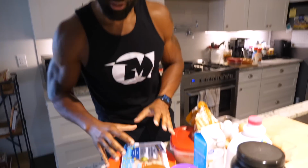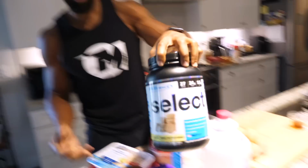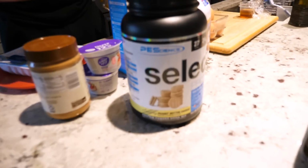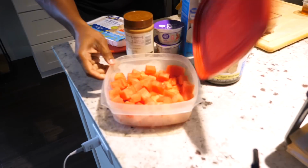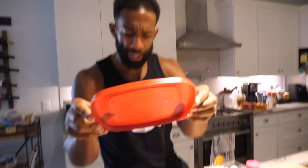I always make sure I have some sort of meat. Right, this is some ground chicken breast. I'm probably gonna make, I don't know, some tacos or some shit. Always make sure I have some protein powder in the crib. Another thing that I've been doing a lot is making sure that I always have fruit, right? But not just any fruit. Lower calorie fruits. That way when I'm feeling snacky, whenever I got a sweet tooth, I can just go in the fridge, grab some berries, some blueberries, some strawberries, some blackberries, some watermelon that we got here.